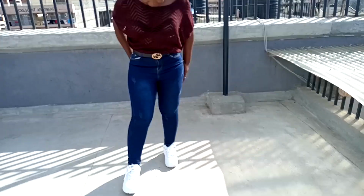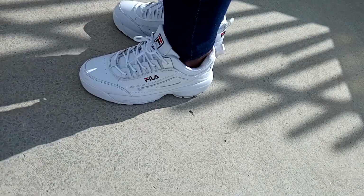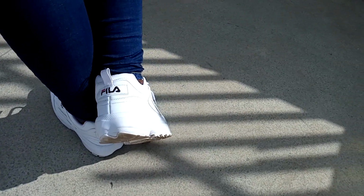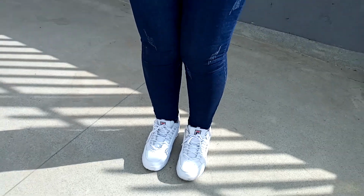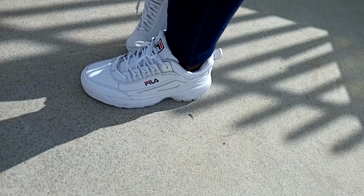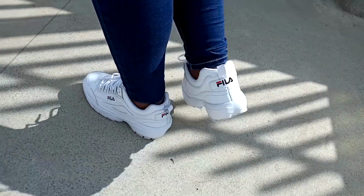And lastly, the shoes, the beautiful Fila shoes. I really love them, and they're white in color. They're white in color, and that makes me love them. And for this, I bought them at $20, which is 2,000 Kenyan shillings.